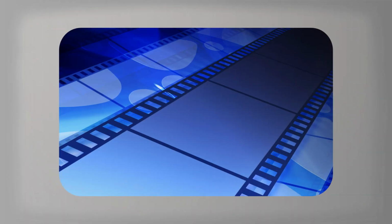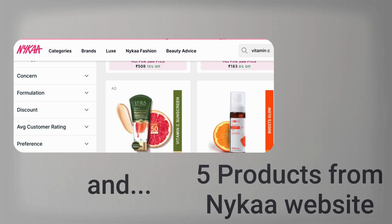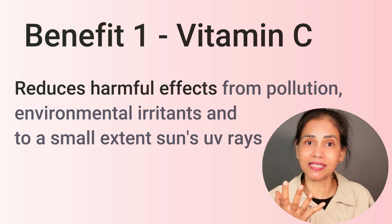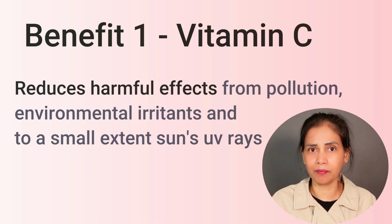In this video, I'm going to quickly run through the benefits of vitamin C and 5 good vitamin C serums that you can find on the Nykaa website. It protects our skin, it shields our skin to some extent from the sunlight, pollution and all that stress that's there in the environment. But just bear in mind, it's not a substitute for sunscreen.